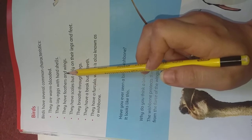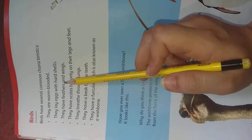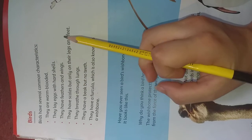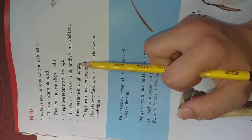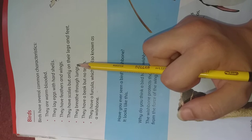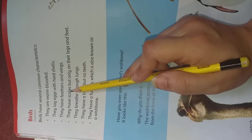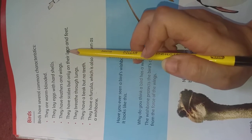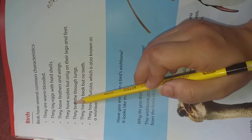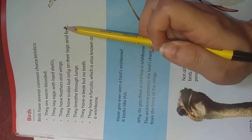There are some kinds of birds that do not fly because they do not have small size. Some birds are larger in size due to which they cannot fly in the air. They have scales, meaning they have a hard skin, but only on their legs and feet.